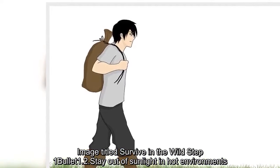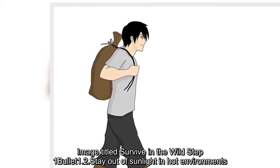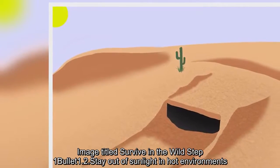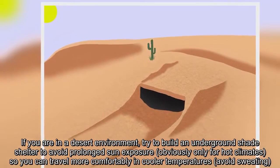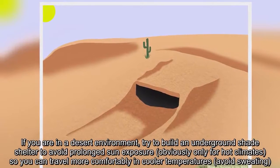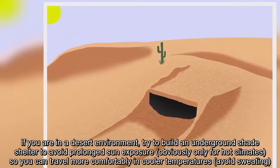Stay out of sunlight in hot environments. If you are in a desert environment, try to build an underground shade shelter to avoid prolonged sun exposure, obviously only for hot climates, so you can travel more comfortably in cooler temperatures. Avoid sweating.